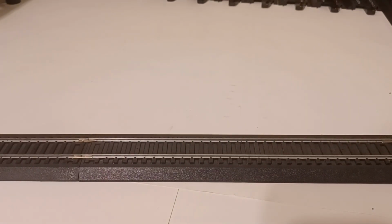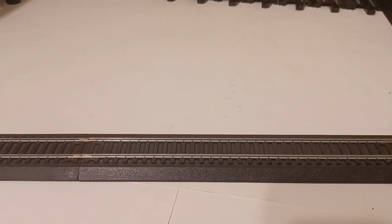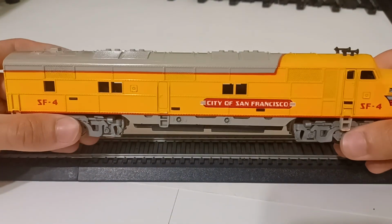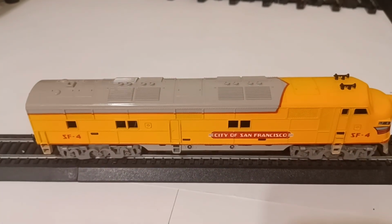And next off, we have another Power Torque model. What this Power Torque model has is a little different than what the F7As have. But this is not an F7A. It's completely different. So this non-F7A is known as a 12-wheel E8 loco. These locos are not only notable for their length, but also for their compatibility with Tyco.